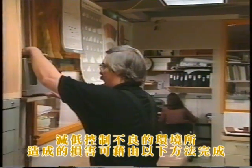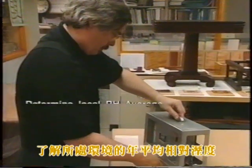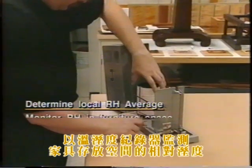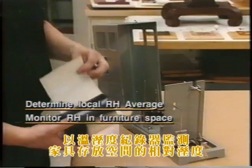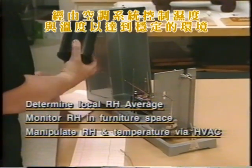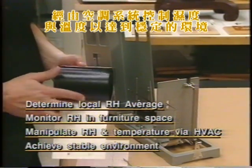Minimizing the damage from an unregulated environment can be accomplished by determining the local relative humidity average and monitoring the relative humidity in the furniture space using a device called a hygrothermograph, and manipulating the relative humidity and temperature through your HVAC to achieve a stable environment.